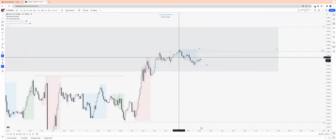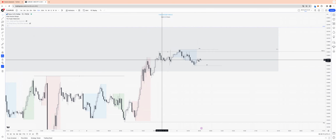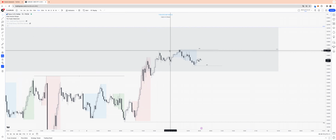I would either short from Asia highs. You can see that we have a low, a high, a lower low, bullish break. Actually, bearish break first, bullish break. And now this is a bit conflicting there.